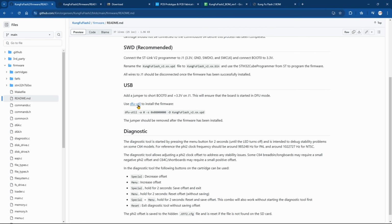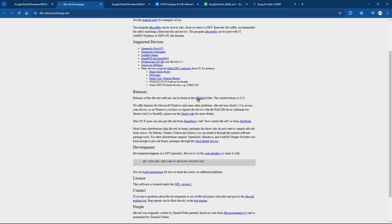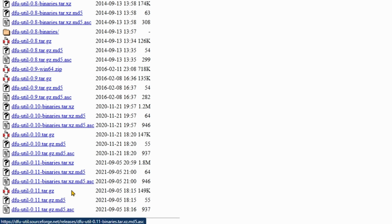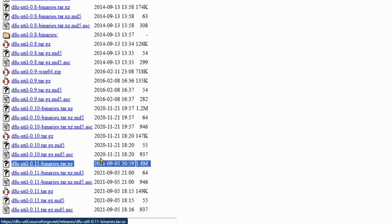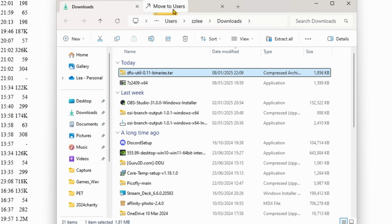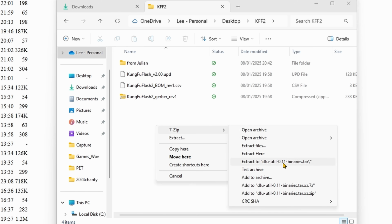Going back to the GitHub page, there is a link in the USB programming section which takes you to DFU Utility. This is a universal tool used to program all kinds of devices, including the STM chip we have on this board. Download the latest version of DFU Util and decompress this archive to your KF2 directory. I'll use 7-zip for this. I'll right click and drag the file to the desired location and then select extract with its file name as the folder to preserve the folder structure so it doesn't get mixed in with the other files.